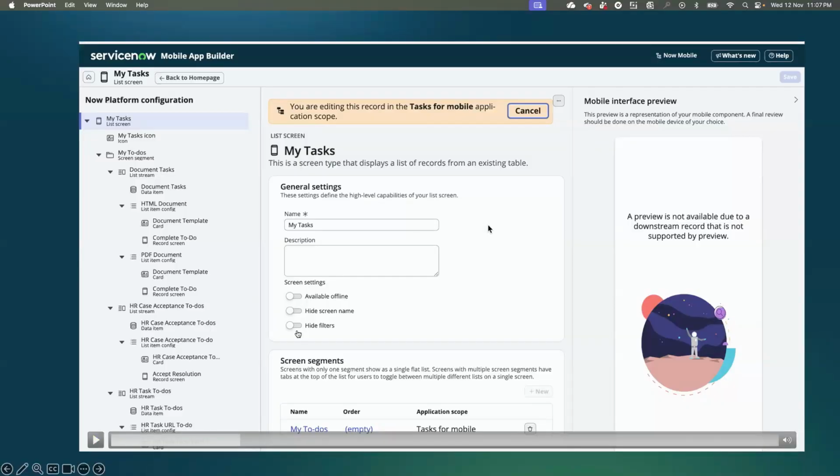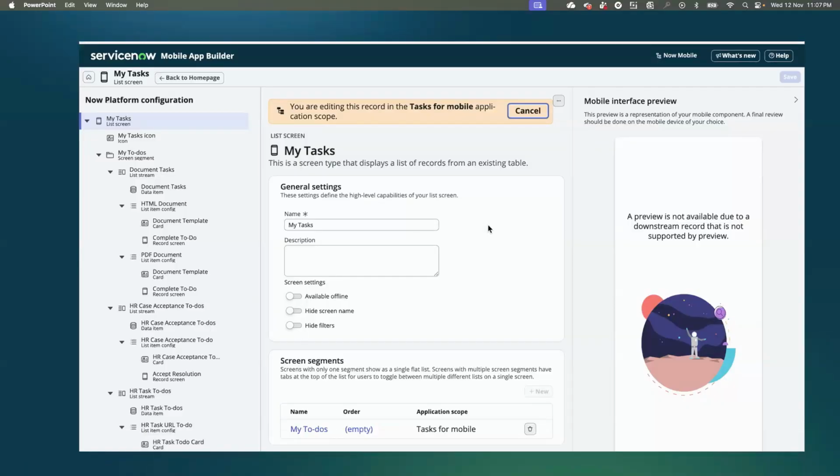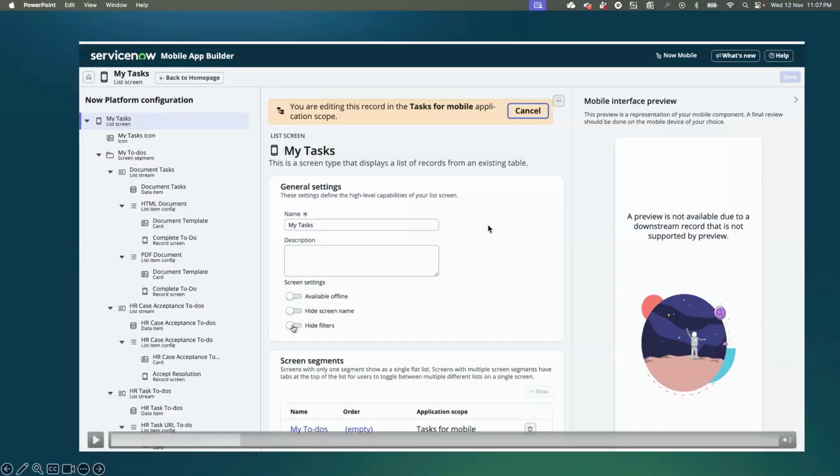If you toggle this hide filter, it will hide all the out of the box filters which we saw on the category, and even on my task we had the out of the box filter, so that will be hidden. If we were on the my request where we have the advanced filter, that filter would be hidden too using this toggle.